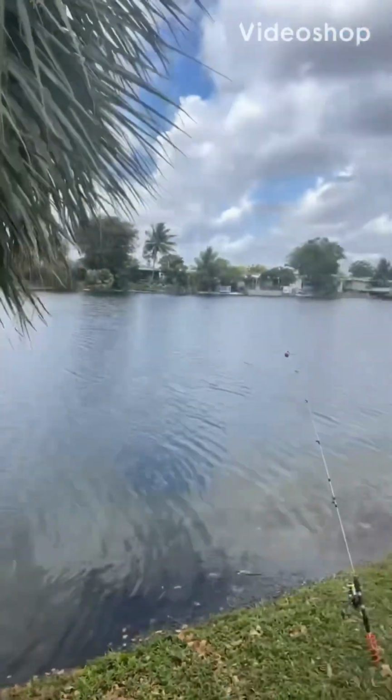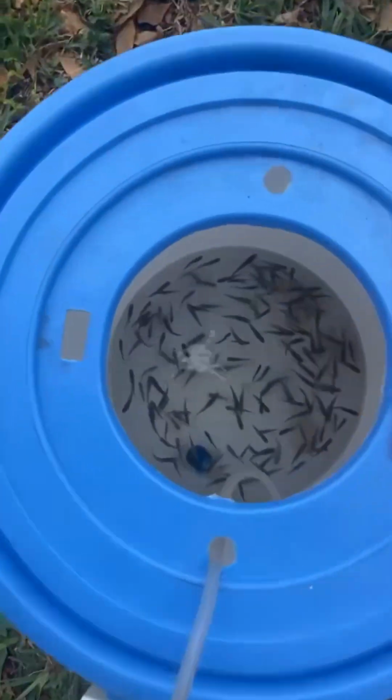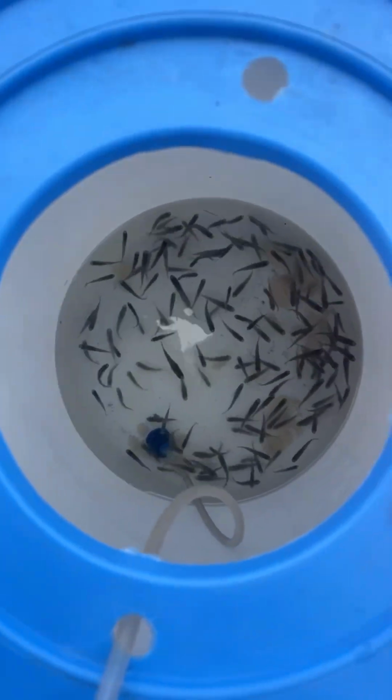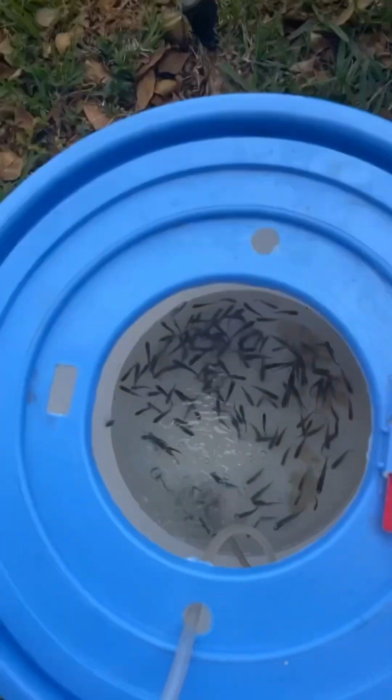Alright guys, we're back at the lake. We're looking for some bass. Already caught some bait right now, those little shiners. Gonna turn on the bubbler, keep them alive. Let's see what we can catch, guys. Let's go.